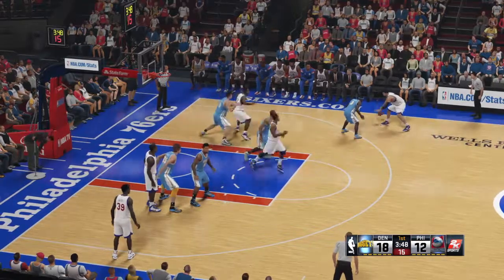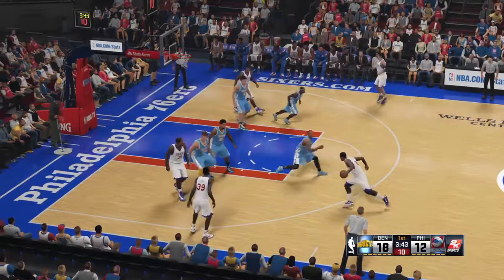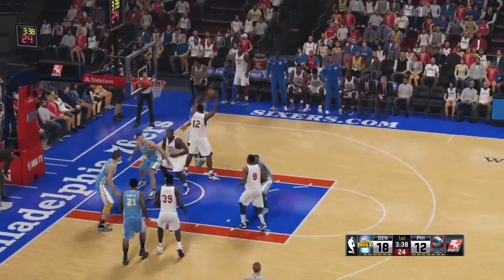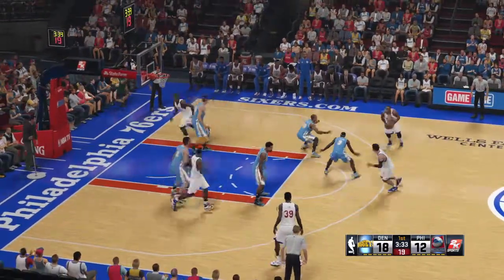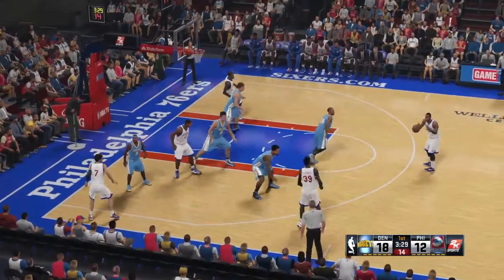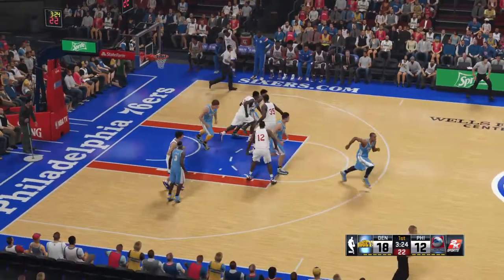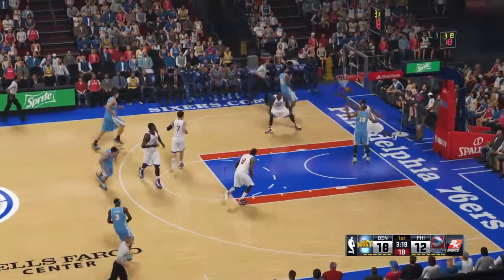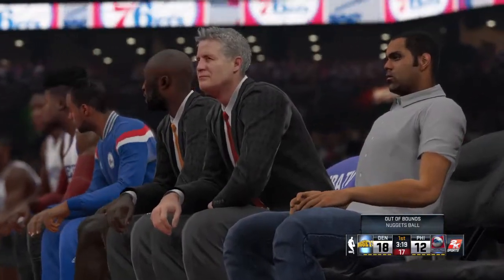And here is Shved. He dishes it to Noel. Out left to the wing, expanding his range. And Mbah a Moute the pass to Noel. And Shved kicks to Noel. The 3. Rebounded by Wilson Chandler. The Nuggets leading by 6. To the inside. Got a piece of it. And so it looks like Denver will retain possession here.